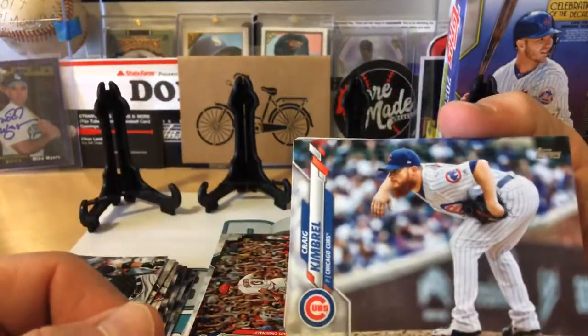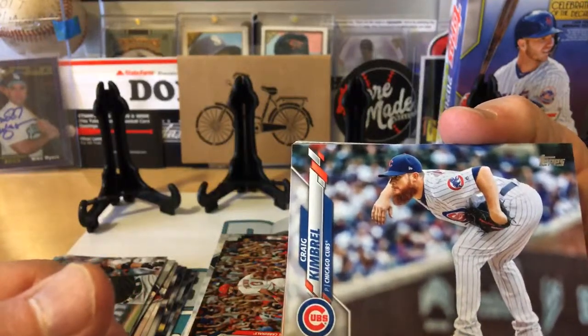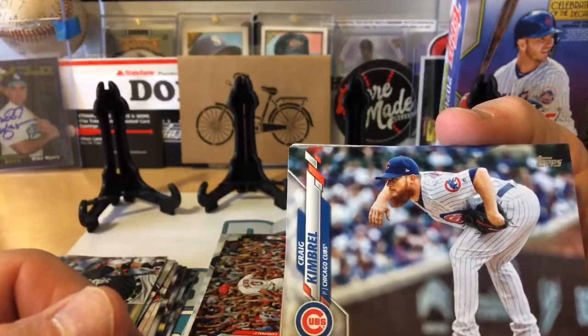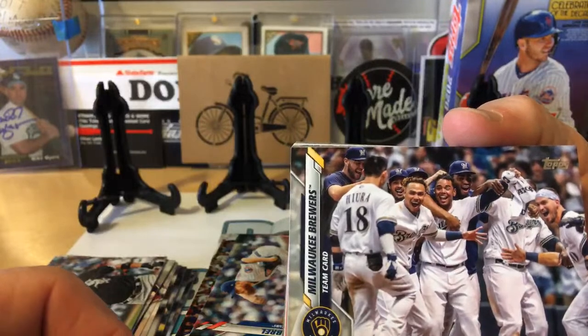Craig Kimbrel. I always liked his pitching stance there. It's like he's a hawk getting ready to go in for the kill. Craig Kimbrel with the Chicago Cubs. Milwaukee Brewers team card.